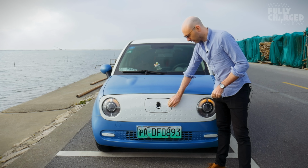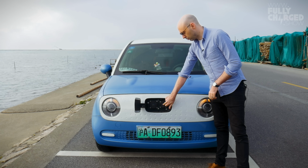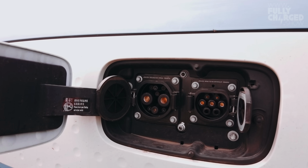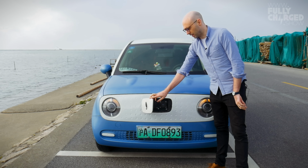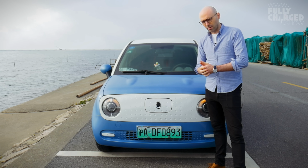Anyway, charging. You've got your chargers in here, your fast charger and your regular charger. Did a fast charge yesterday and it filled up about half the tank in about 30 minutes. So it's very, very rapid. And because it's not got a very big battery, it doesn't take very long.